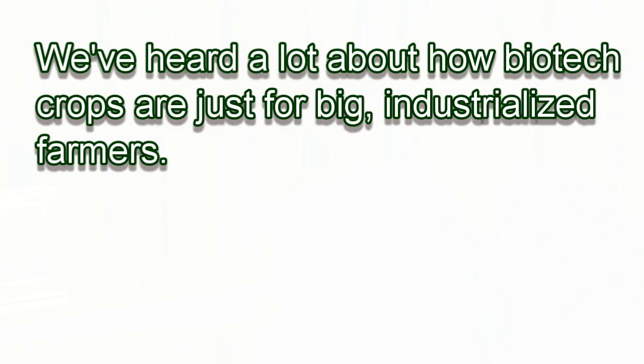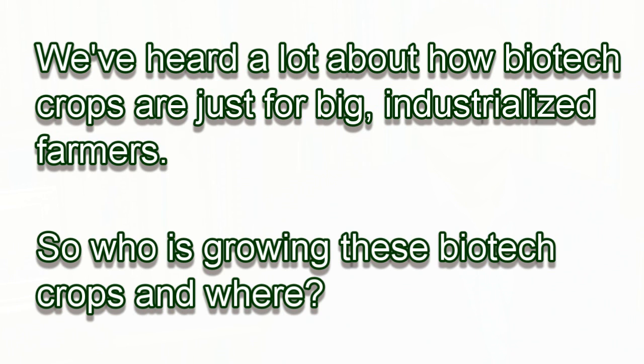We've heard a lot about how biotech crops are just for big industrialized farmers. So who's growing these biotech crops and where? Most of the biotech products on the market today were developed for big farmers in industrialized countries like the United States and Canada. But very early on in practical experience with biotech crops, it became obvious that the benefits could be had not only by large-scale farmers, but even small-scale farmers in small developing countries.